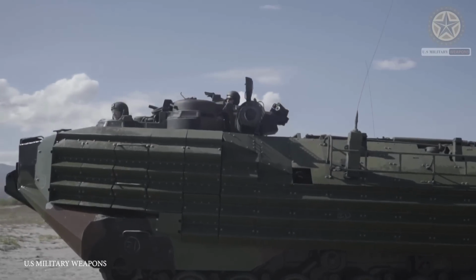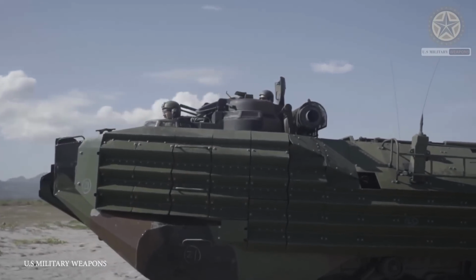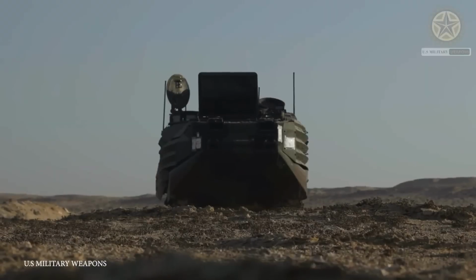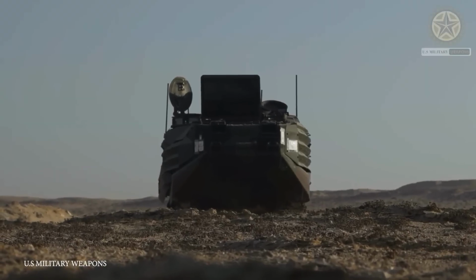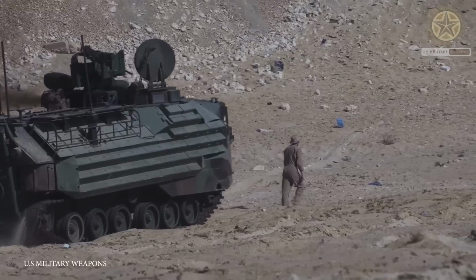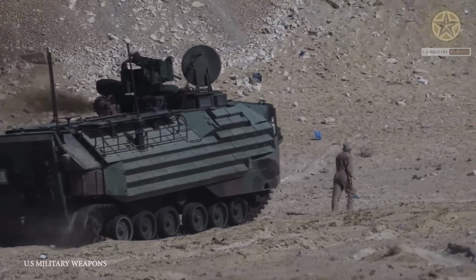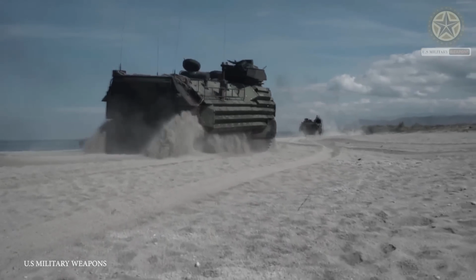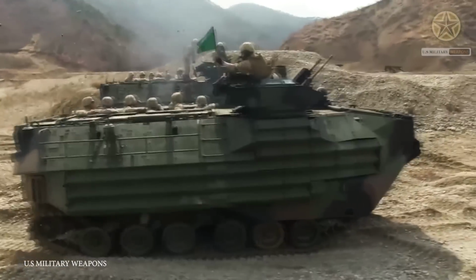The primary function is troop transport in amphibious assaults. It's capable of carrying a significant number of troops, typically around 21 fully equipped Marines. The rear compartment of the vehicle is designed to accommodate infantry, providing them with protected transportation to the shore during amphibious landings, and the capacity is crucial for rapidly deploying Marines and supporting the initial phases of operations.